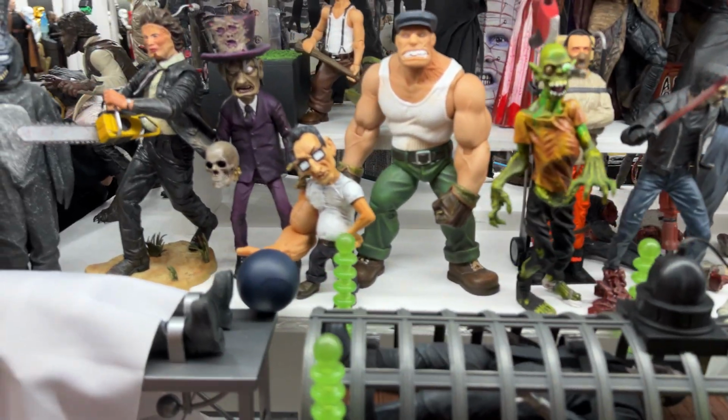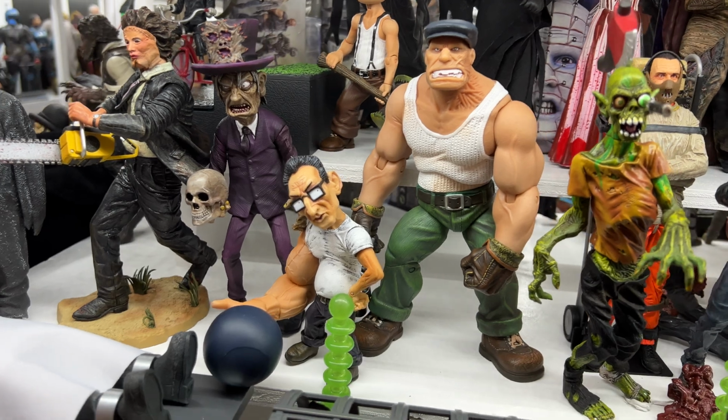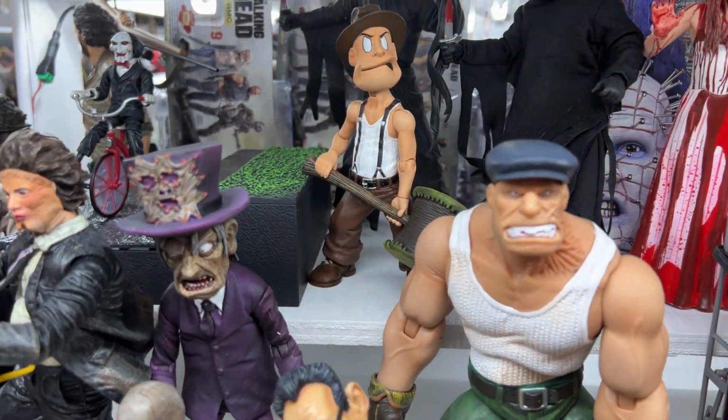Number 5 is another line we only got one wave of. The Goon. We got 4 figures in the wave.